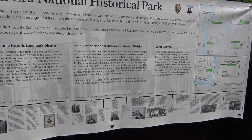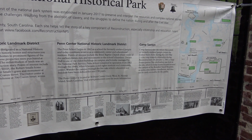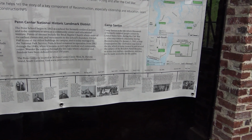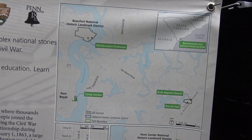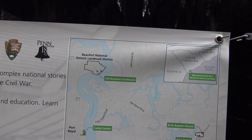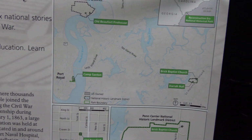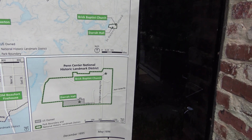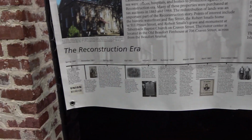Now, I'm probably not going to go to the Penn Center. I have recorded that in the past. If you want to see what it looks like, then you can check that out. And you can see that. I don't think we're going to make it to Camp Saxton today, but we will definitely see as much of it as we can.